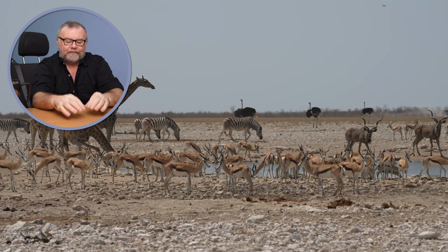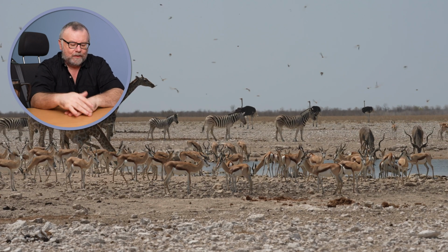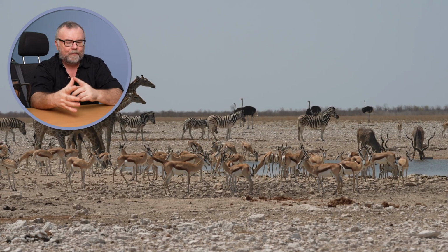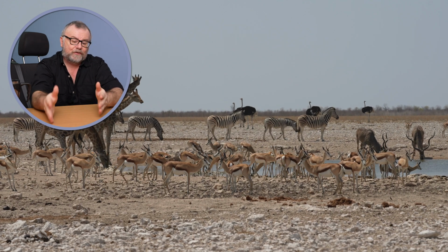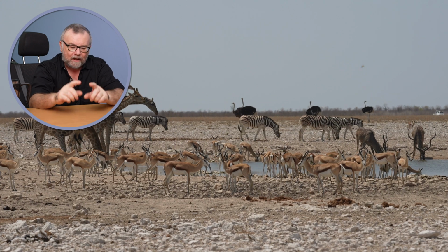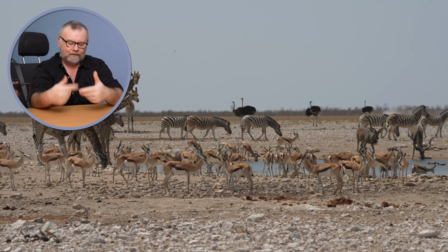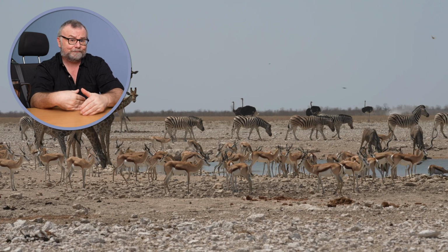I sat one morning there for 2 hours and I noted all the animals as they came and went. Zebra, springbok, eland, wildebeest, impala. I was actually lucky enough to get lions on that occasion. That's not that common. Giraffe, and I forget all the animals. I noted them down. In that 2 hour period I saw over 2,000 animals coming and going from that waterhole, not all at once, mid-morning. I'd gone out for a game drive, came back, had a late breakfast. So it was from about 9:30 to 11:30 when it was getting hot.